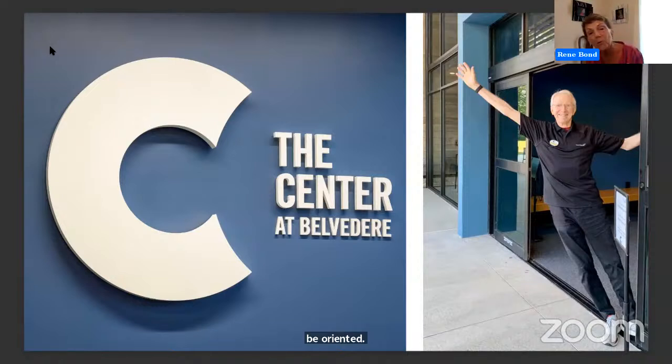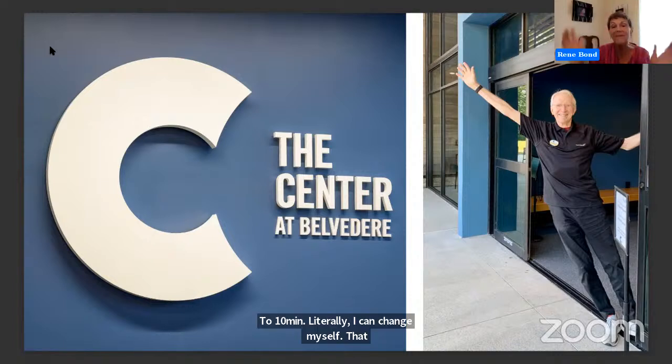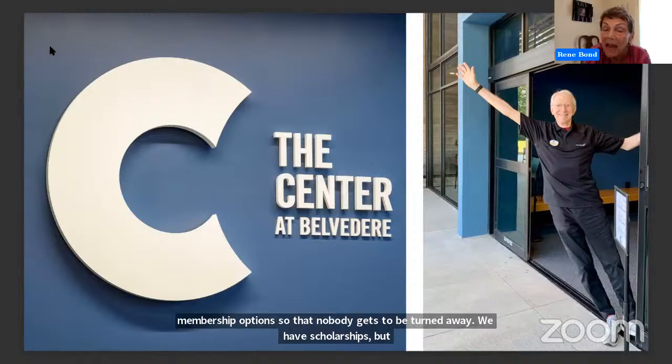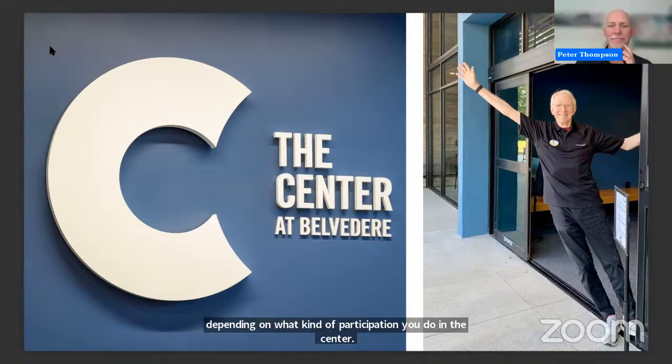So, for instance, I do a group that is fairly intimate, and it feels good to be circular and near each other, but I walk into a room that's set up as a classroom for maybe 40 people with tables and chairs. Within 5 to 10 minutes, literally, I can change that whole room around to have an intimate setting. So it's very flexible and useful that way. And we've talked about the rental options. And the last thing I want to add is we have membership options so that nobody has to be turned away. We have scholarships, but we also have different levels of membership depending on what kind of participation you do in the center. So I think that's what really has worked well.